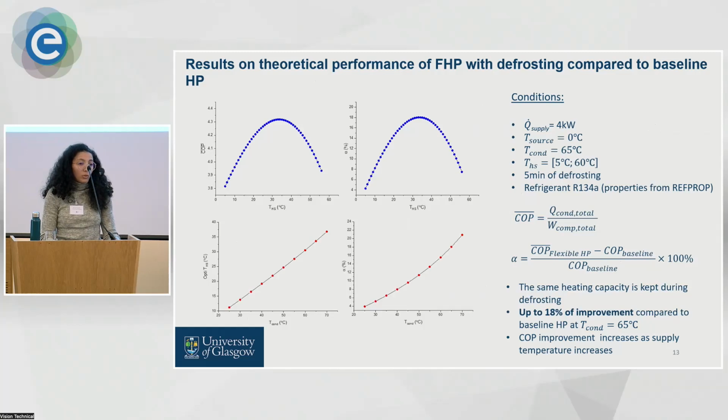Here are some results that we made on this application, on the defrosting application. So on the up left, you have the COP average. On the up right, you have the improvement compared to a normal baseline heat pump. And what we can see is that depending on the temperature of storage, you could have better or less improvement compared to a regular heat pump, but you always have improvement. So the COP average is basically the COP that the heat pump reaches on the whole charge and discharge cycle. So you take the COP on the whole charge discharge cycle, and you compare it to the COP of a regular heat pump, and that will give you the improvement.